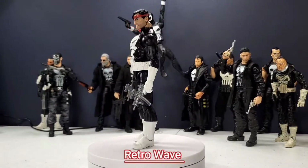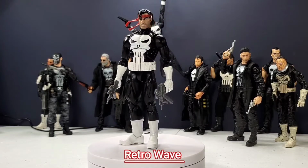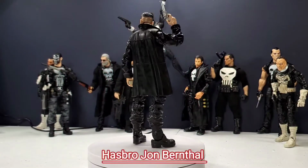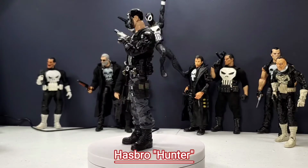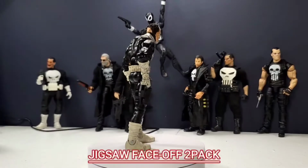This one is iconically classic. A true tribute to the Punisher origin. An absolutely fantastic figure. Enough said. Speaking of fantastic, Jon Bernthal as the Punisher is absolutely fantastic, in my opinion. To me, this is a Vietnam special ops version of Frank Castle before he became the Punisher.